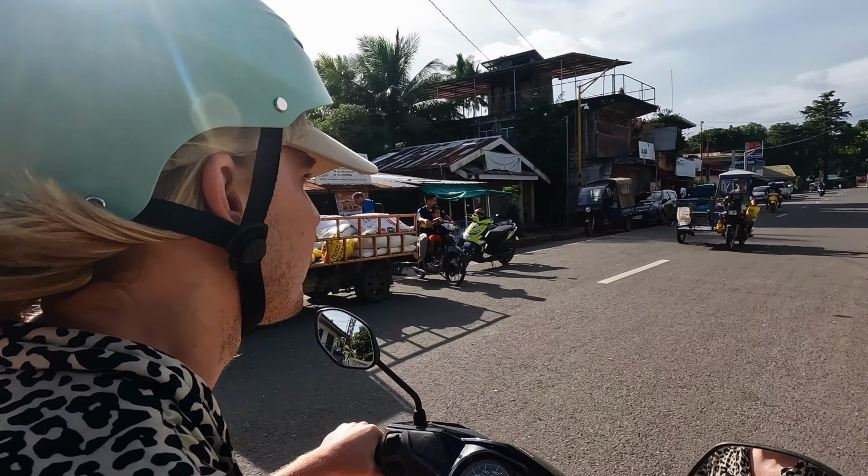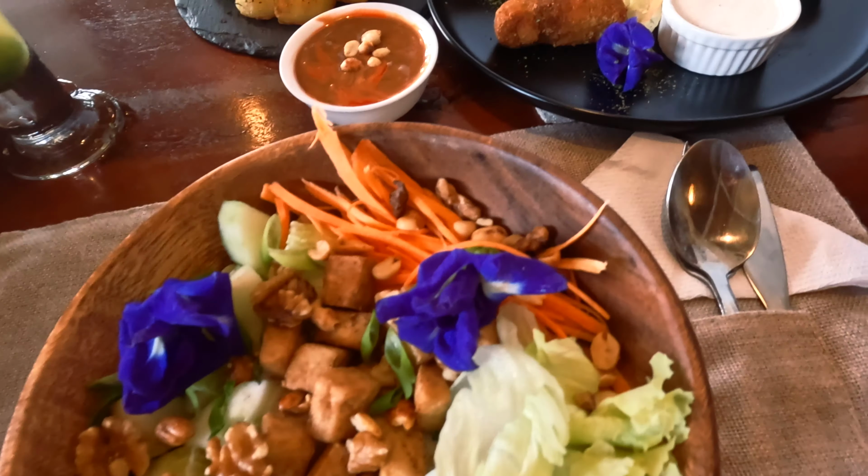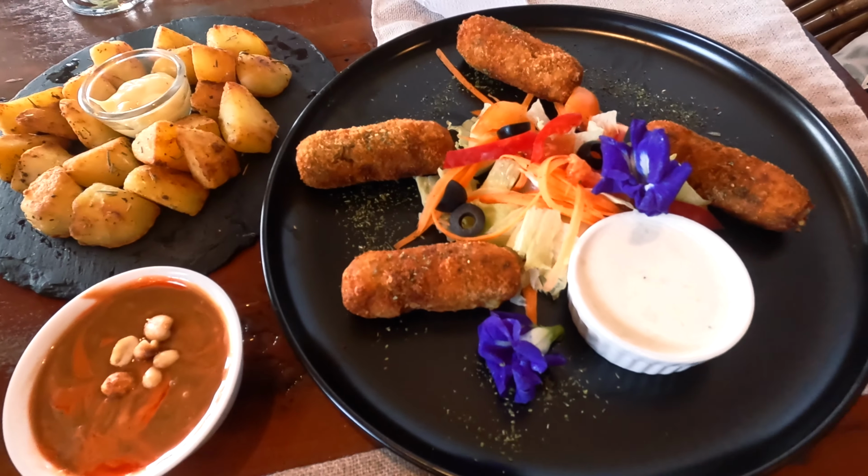You can also make a quick stop in Tigbawan to visit the Lati Church and have lunch at 24 Restaurant and Burger Bar. Other restaurants we enjoyed are Luca Loco, Monkey Business, Baja Bar, and Runic.